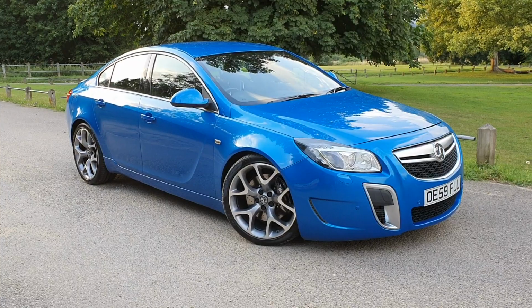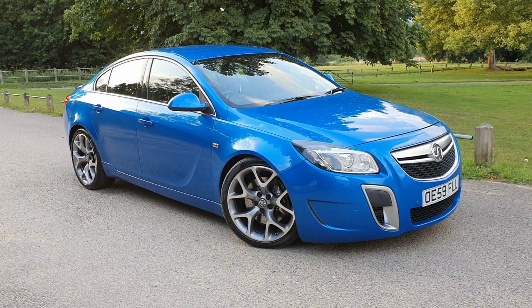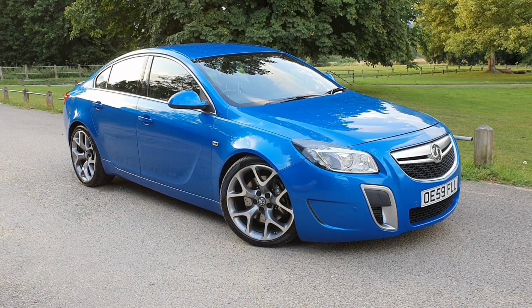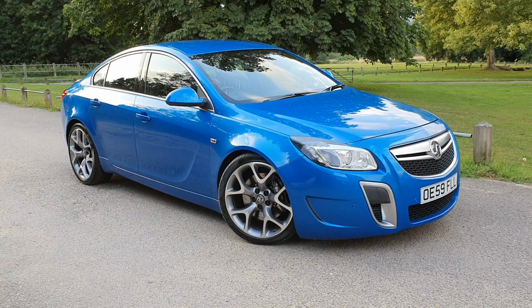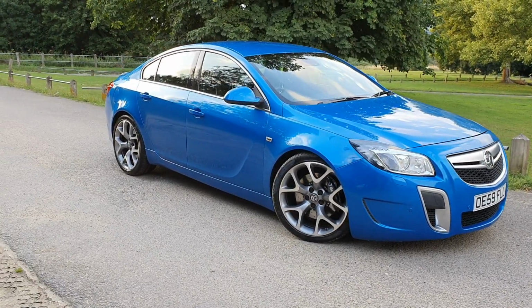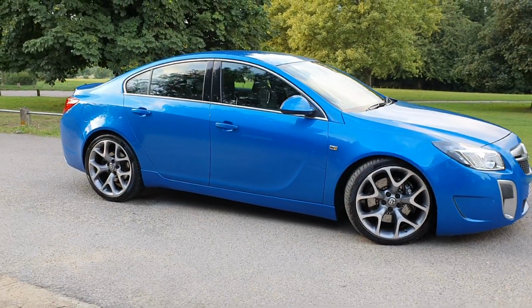She's covered about 96,000. I think when it came into us it was 96.5, and it's now 96.8 because I've been using the car before it goes to our prep guys to give it a once over. So I'm going to briefly walk around the car and give you a more detailed view very shortly. Now these videos tend to take about 8 to 10 minutes long.